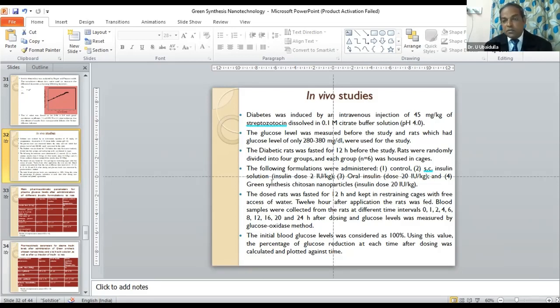The rats were chosen for the treatment, and we divided them into 4 groups. The first group is the control. The second group is the subcutaneous insulin solution, 200 per kg. The oral insulin we are also giving, and we also compare how well our nanoparticle can improve the bioavailability of the insulin.